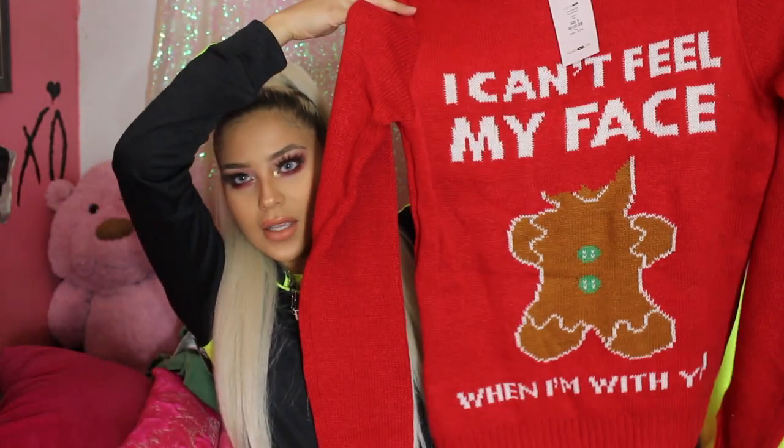Hi, I adore this so much. Can you see this? This is actually from the men's section of Fashion Nova, but it fits me. I got a small. And I feel like it fits like a sweater dress, so hopefully I can get some leggings by the end of this week so I can take a picture with it.